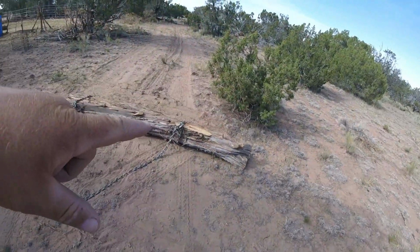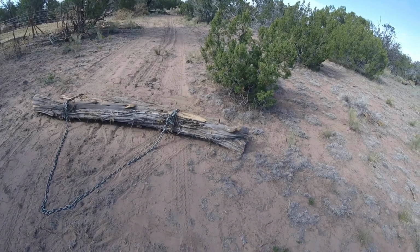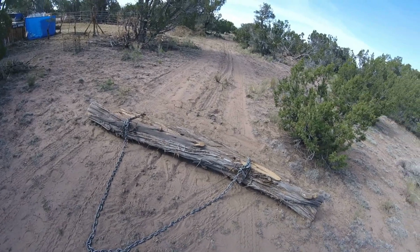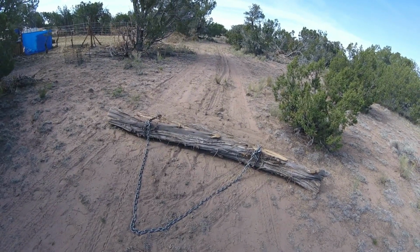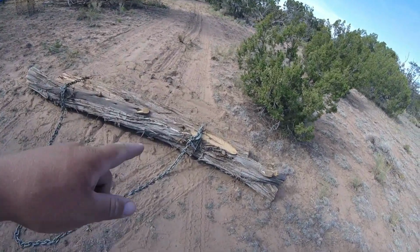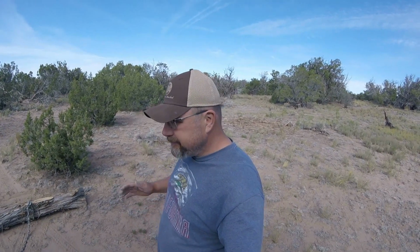This is the log I originally cut for Polly's light pole. And it's just been laying out here. I have another one back here, so this is all I've got. So this is what I'm going to drag the roadway with and kind of smooth it out a little bit, move some sand around. It's getting pretty rough, so I've got a chain here, some clevis hooks, and I'm going to drag this around. I want to get maybe some half pipe and make a drag so that I can drag this down. I wish I had a tractor and scraper blade. Maybe one day. Just not right now.